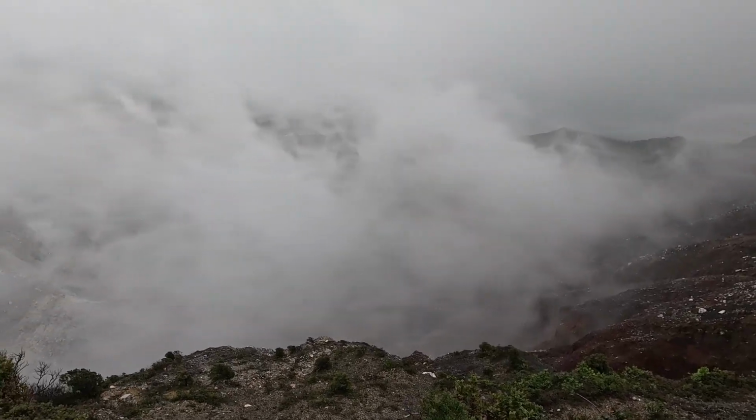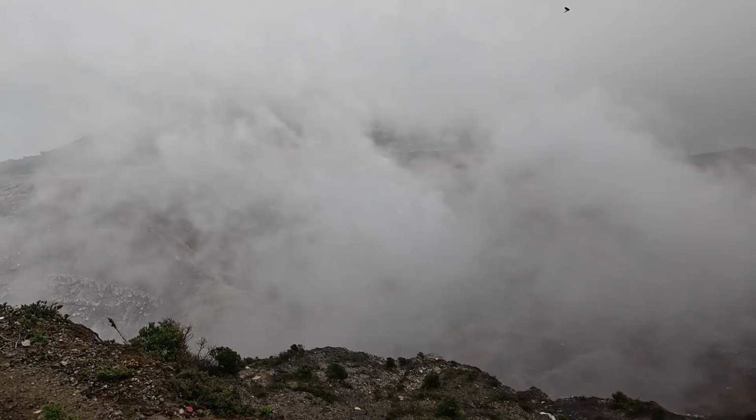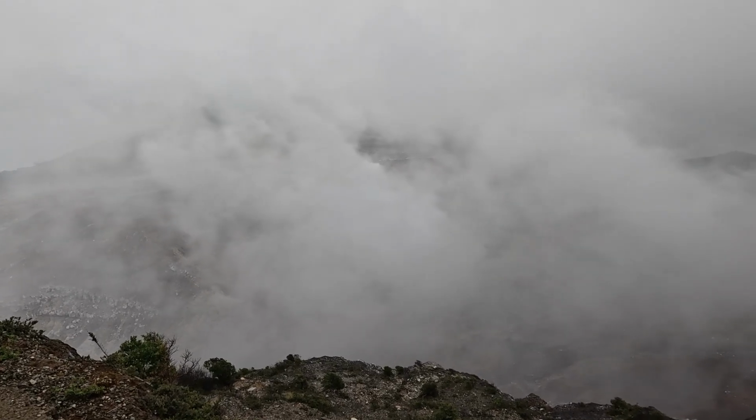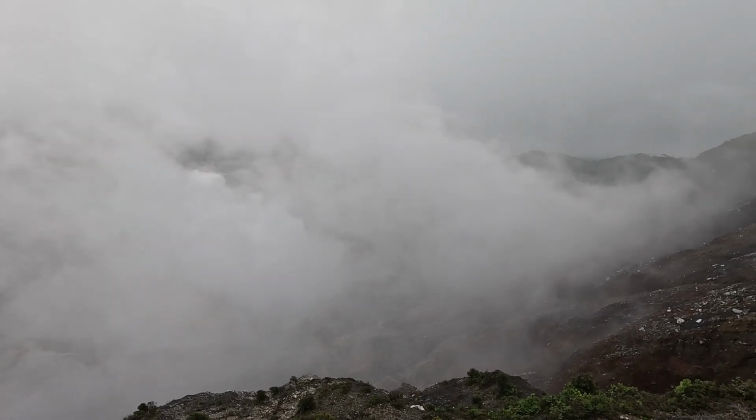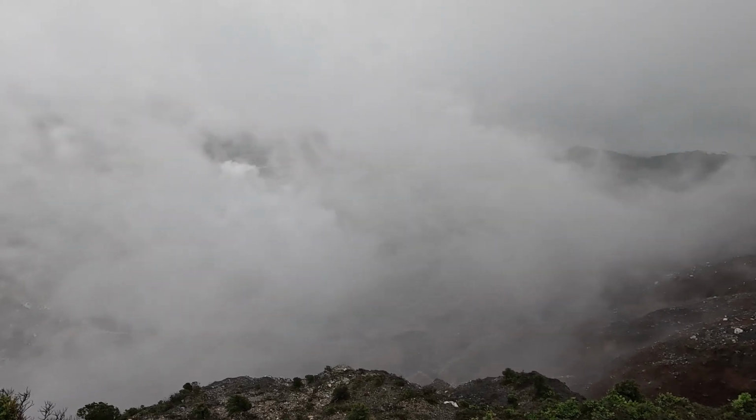So we are at Poás Volcano, one of the active volcanoes in Costa Rica, and all this smoke coming out is sulfur from the volcano.